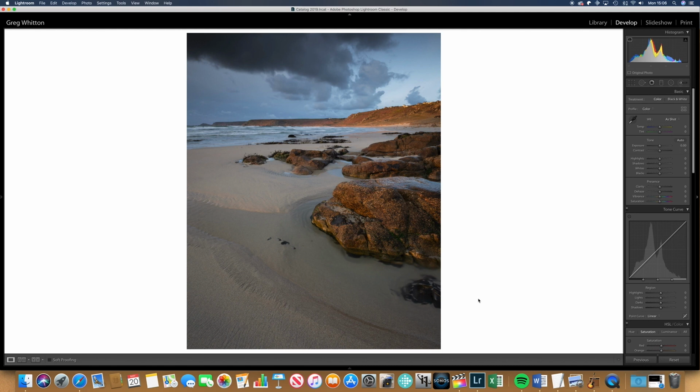Some things to maybe think about in the future, if we're including buildings and all sorts of man-made objects, they're very, very close to the edge here, if not clipping the edge. So I'd always look to try and avoid including that kind of detail in an image, and if it can't be avoided, then allowing some space around the edges.